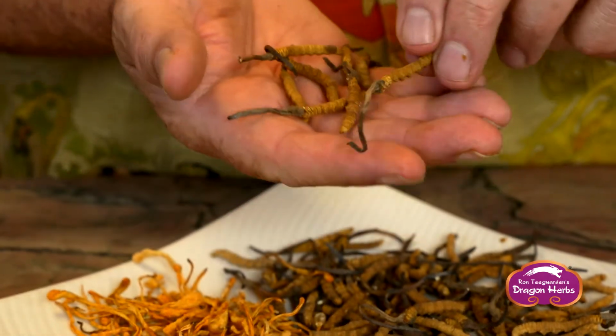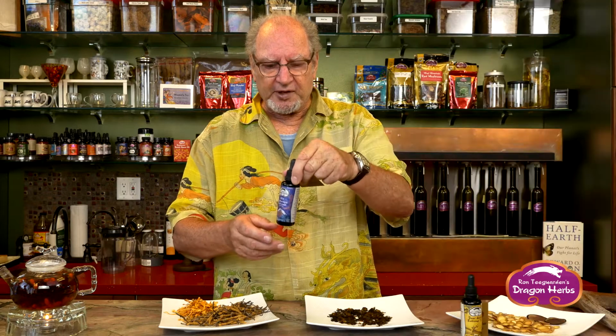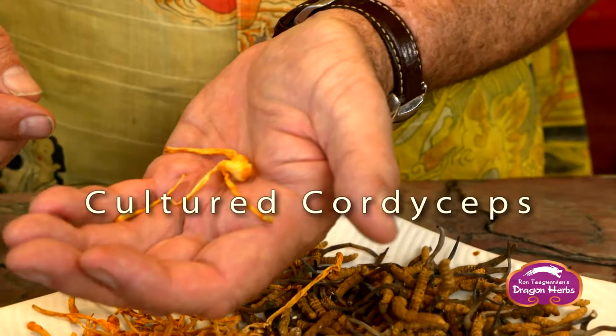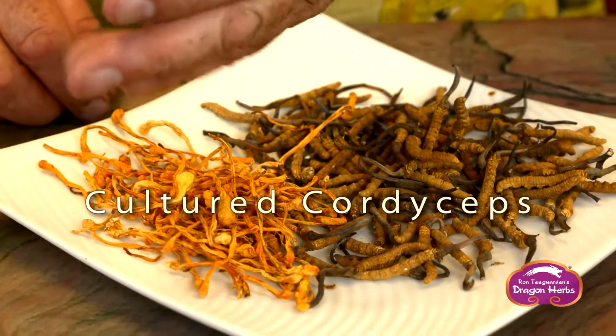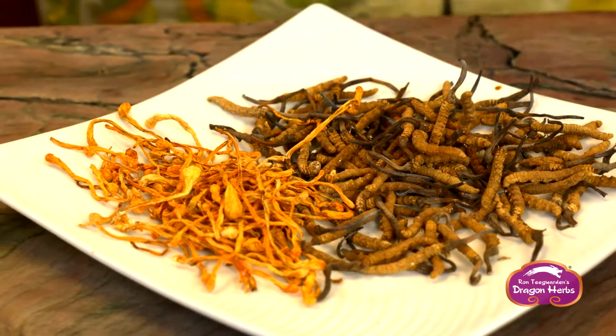We were only able to make 228 bottles. That's all there is. I'm not sure if we'll be able to get this one again, but we do have the other cordyceps, but this is our Wild Cordyceps Extreme. We blended it with what is called cultured cordyceps, which is grown on brown rice. So this is actually a vegan, organic brown rice product.